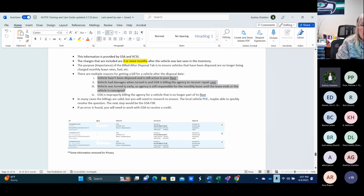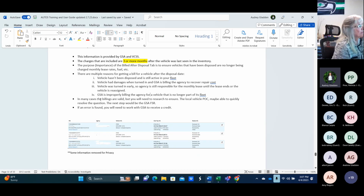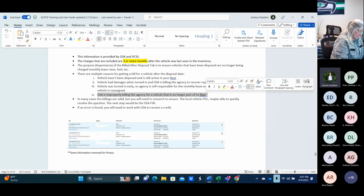The vehicle was turned in early and the agency is still responsible for the monthly lease cost. So in that instance, you may want to weigh the pros and cons of turning in the vehicle early, but this can be a case where you no longer need the vehicle, but you are still getting charged the monthly lease cost. The last one is invalid. It's improper billing and the vehicle is no longer part of the fleet.